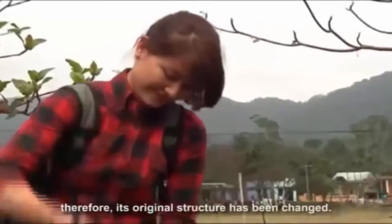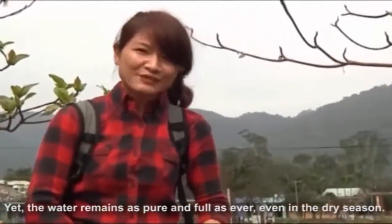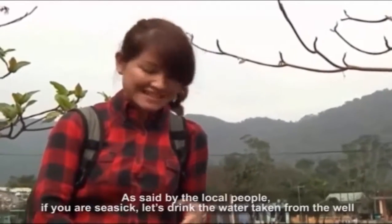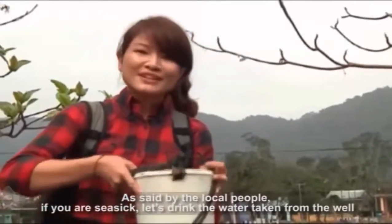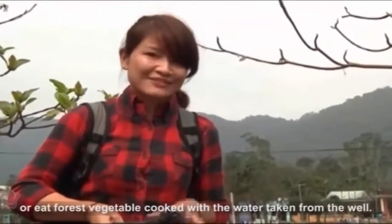Yet, the water remains as pure and full as ever, even in the dry season. As said by the local people, if you are seasick, drink the water taken from the well or eat forest vegetable cooked with the water taken from the well. You will recover soon.